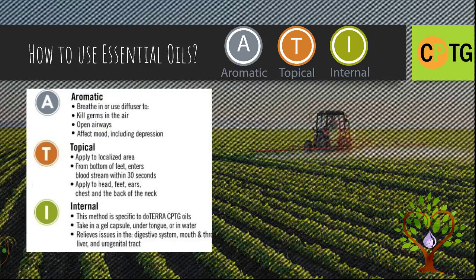Aromatic means breathe in or diffuse to kill germs in the air, open airways, and affect mood, including depression. Topical means applied to a localized area. From the bottom of feet, it enters the bloodstream within 30 seconds. Apply to head, feet, ears, chest, and the back of neck. Do not put inside your ears, your eyes, or up your nose. You can breathe it through your nose, but don't put oils up inside your nose.